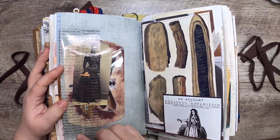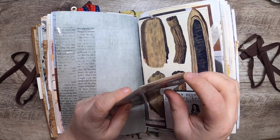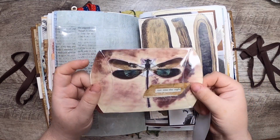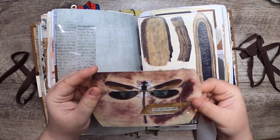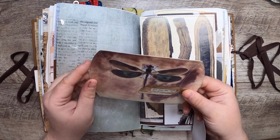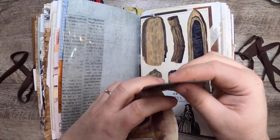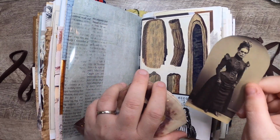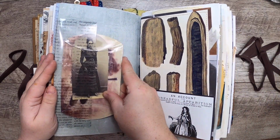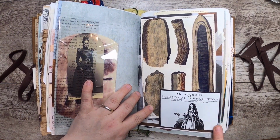So this actually wraps around to be a belly band on this side. And then these were little plastic pillboxes, and I turned them into journal cards. And so there's this fun dragonfly inside. It says out in the night, and I made a background, but it still has the opening there. So I put this creepy gal, this tag in here for more writing space, and then that just tucks in here. An account of the dreadful apparition.